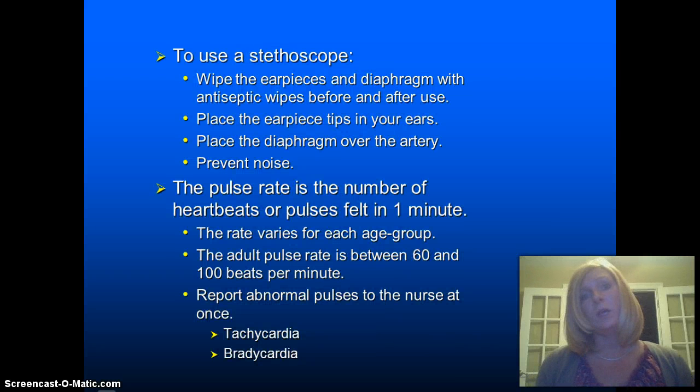The use of the stethoscope. Wipe the earpieces and the diaphragm with antiseptic wipes before and after use. Place the earpiece tips in your ears. Place the diaphragm over the artery. And then we have to prevent noise, right? So we can actually hear through that thing.